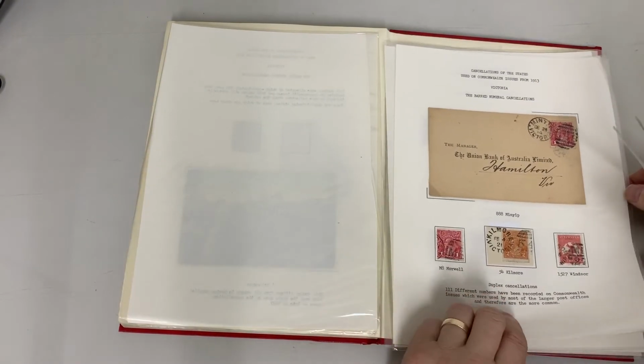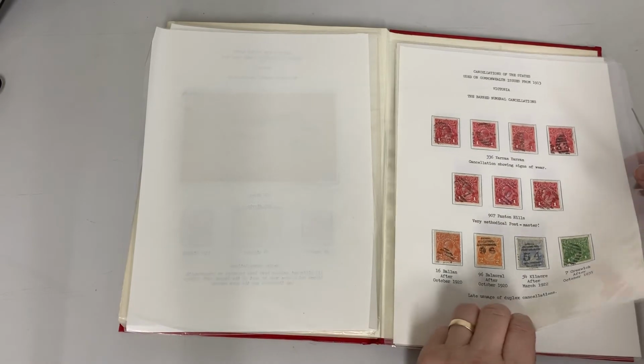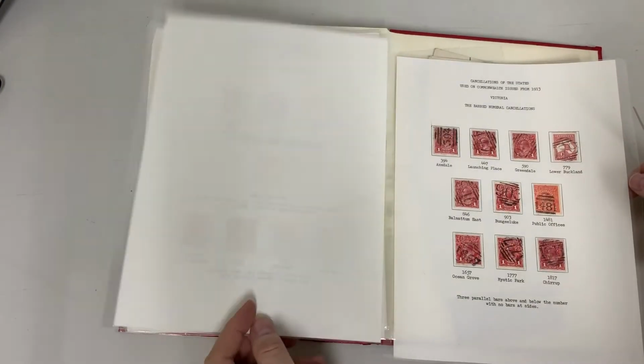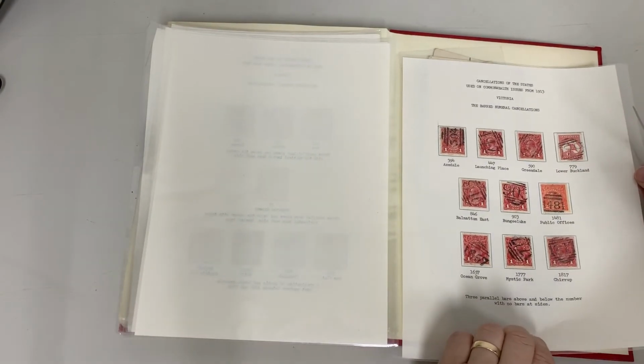And this is all part of John Booker, collection formed by John Booker from England. He was a very good collector, but he put some of his numerals around the wrong way. However, we'll forgive him that.